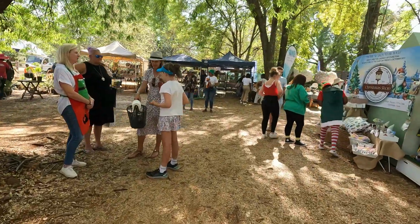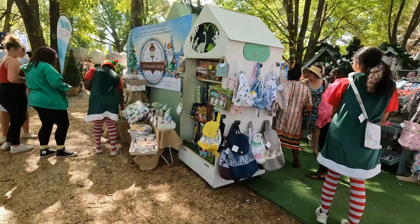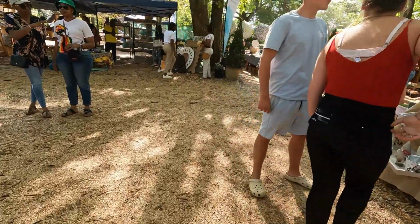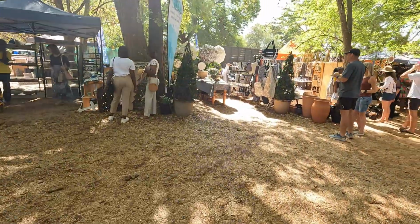It looks like we have covered all the main areas that brought us here today. Let's see if we can find something else interesting before we head out the gate.